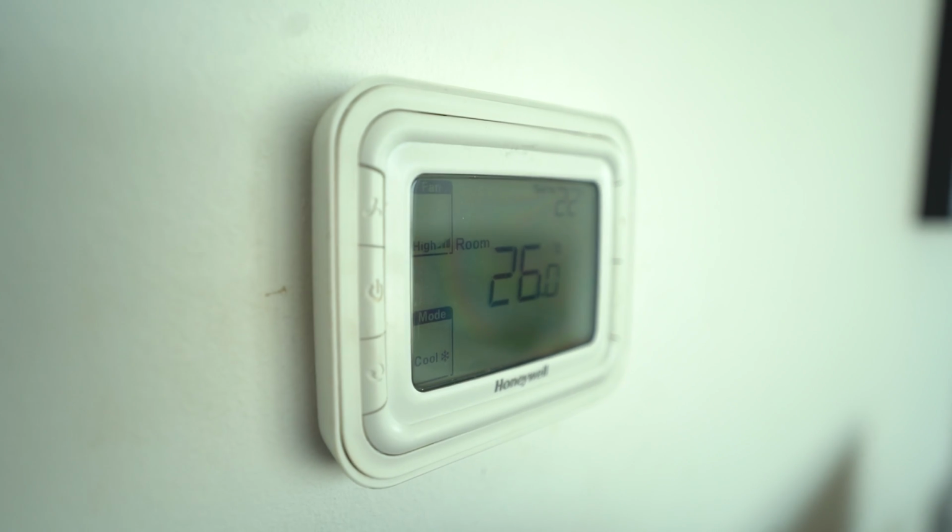a month. Now, normally in the summer you use your AC a lot more, so it's a lot more money, and then in the winter you don't really have it on, so it's fine.